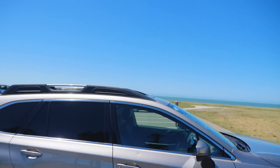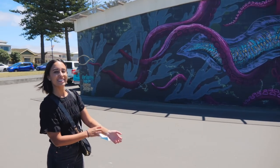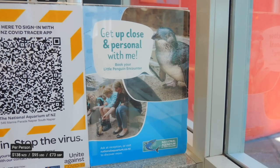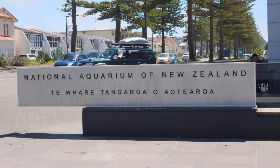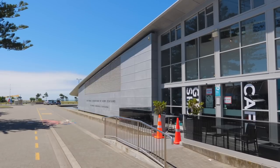Look at that! Beautiful. Hey, I am really excited for this. Me too. We're doing the Little Penguin Close Encounter, and it's actually a rehabilitation center for the little guys who have been abandoned as chicks or are partially sighted. So this is at the National Aquarium of New Zealand.